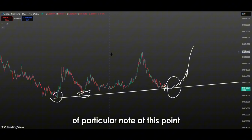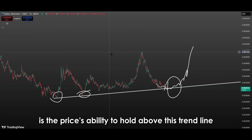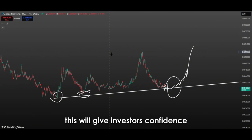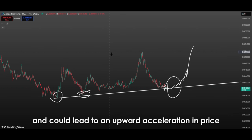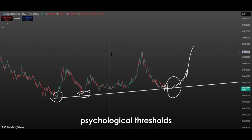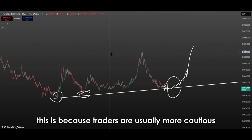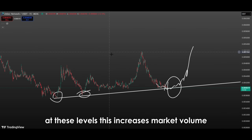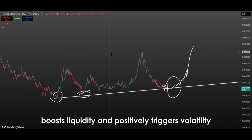Of particular note at this point is the price's ability to hold above this trend line. If the price continues to work this area as support, this will give investors confidence and could lead to an upward acceleration in price action. Such trend contacts are also powerful psychological thresholds. This is because traders are usually more cautious but also more motivated to take positions at these levels. This increases market volume, boosts liquidity, and positively triggers volatility.